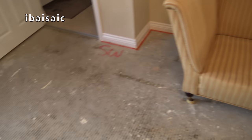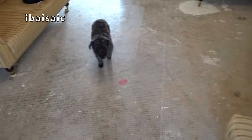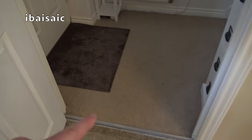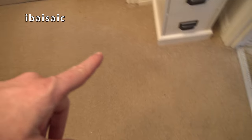So later on today, about 2 p.m., hopefully, we're going to have a new carpet fitted, a new underlay as well, because the carpet we had in this room, I haven't vacuumed, I do apologise. This is the hallway. And this is the carpet that's fitted throughout the house.